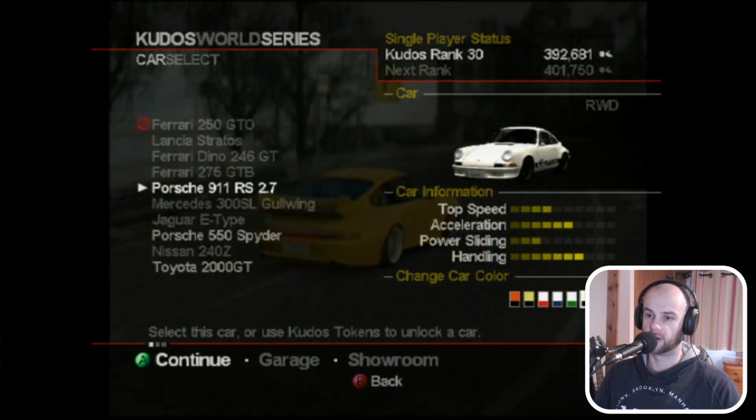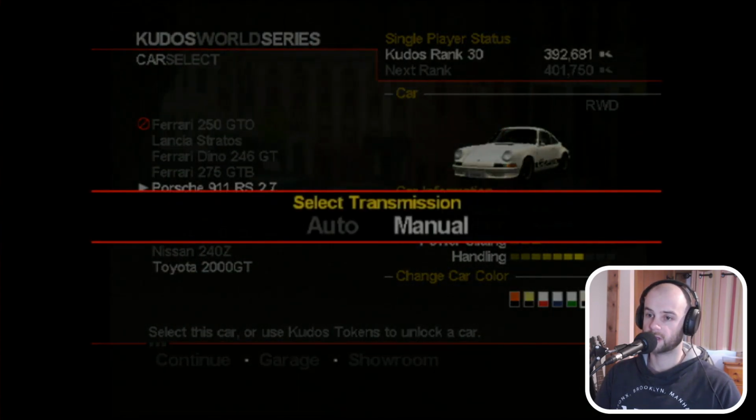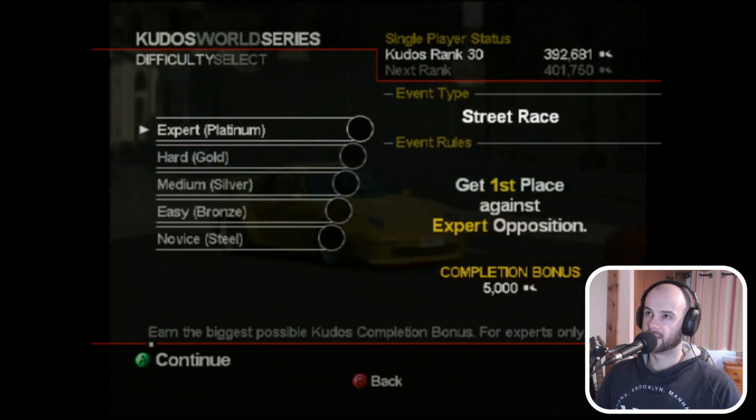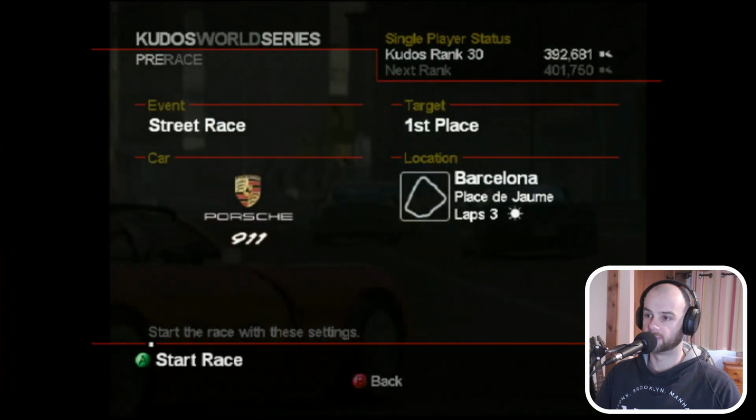and yeah. So I'm going to go for it in the 911 RS, because I couldn't do it in the Dino. So we are against, I think it's the Lancia Stratos and the E-Type are the cars in first and second. And, yeah, let's go.